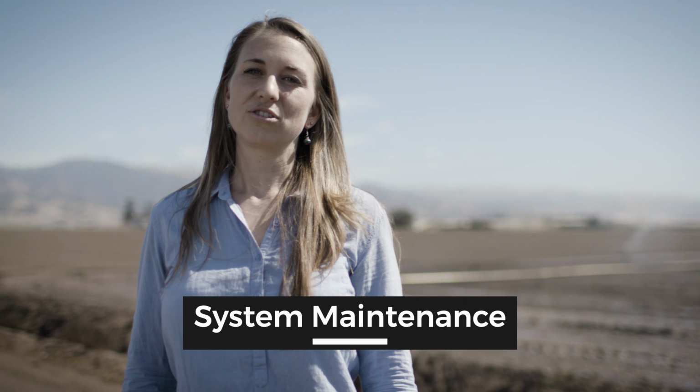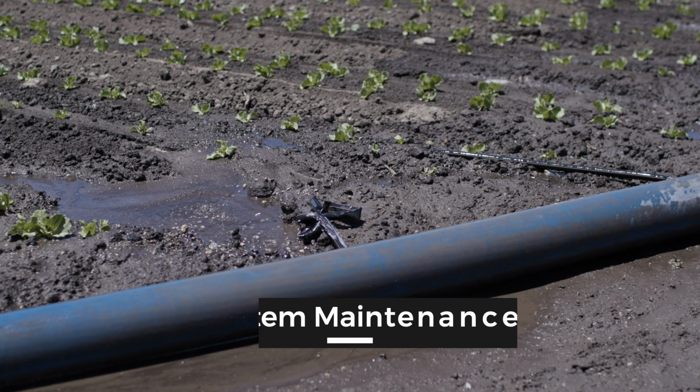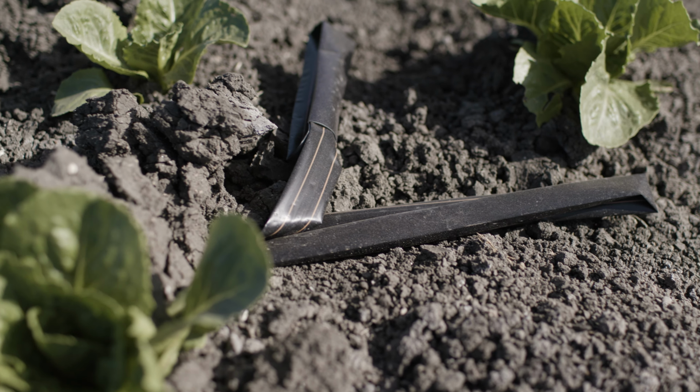No matter which type of irrigation system, every grower knows the struggle with ongoing system maintenance. In some fields, system leaks can turn into significant field runoff events. Whether it's a sprinkler system or a drip system, we often see leaks. The irrigator that's very prompt in repairing those leaks can greatly reduce runoff.